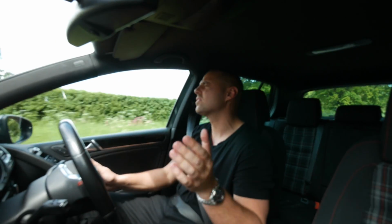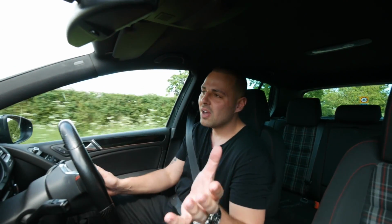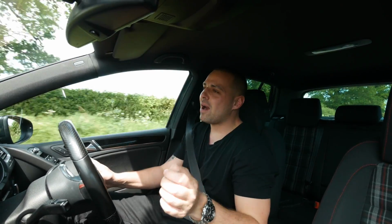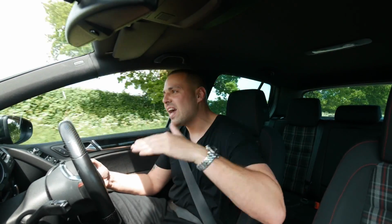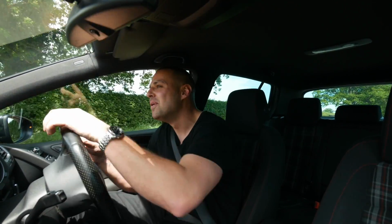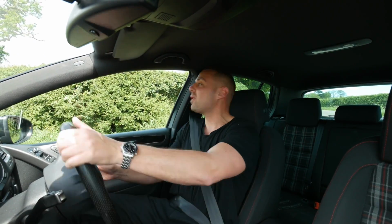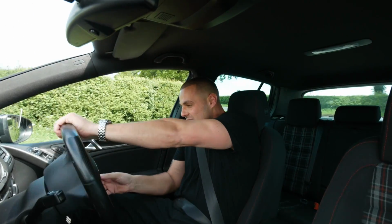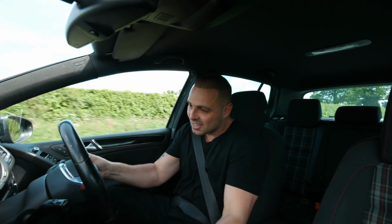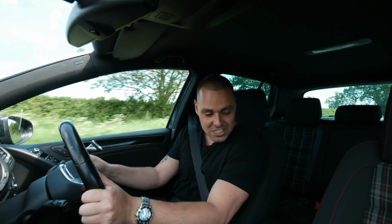But for £7,000, expect to get one with over 100,000 miles, and it would have a similar amount of wear to it, yeah? But for your £7,000, you're gonna have a car that will fit in extremely well in the car community. It will fit in on the road. It will look like you've bought a bloody serious car. It will look like you're a person who knows exactly how to spend their money, because it's a Golf, and it's a Golf GTI.